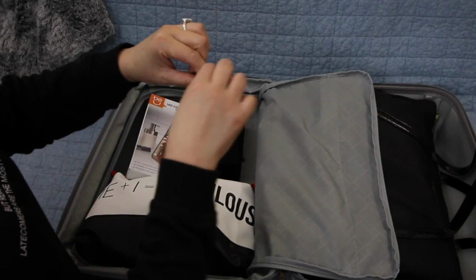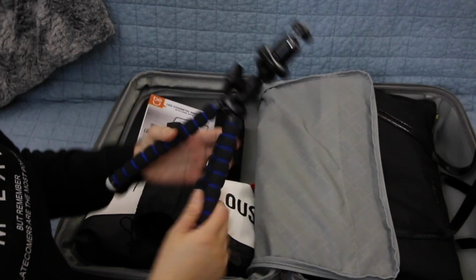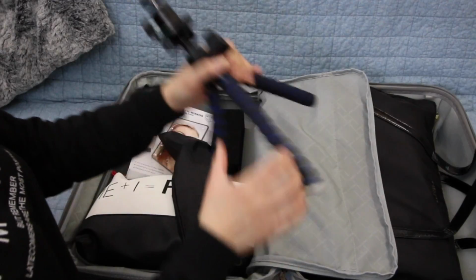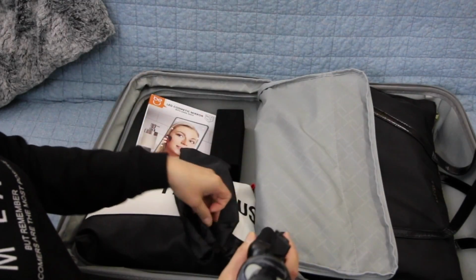I have my tripod here. It's just basically a flexible tripod, so if I'm using my camera, I can either hold it, or like I did my makeup video, I can just set it up on my table. And this tripod can be used for a big camera and an iPhone.